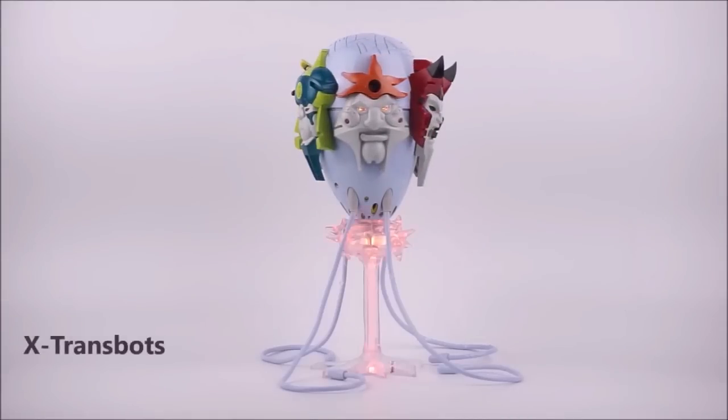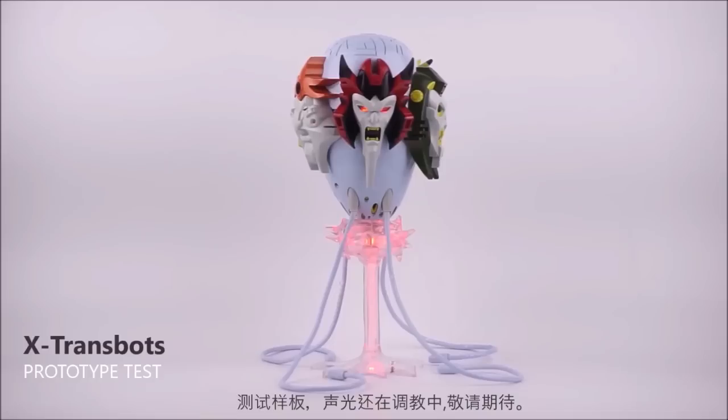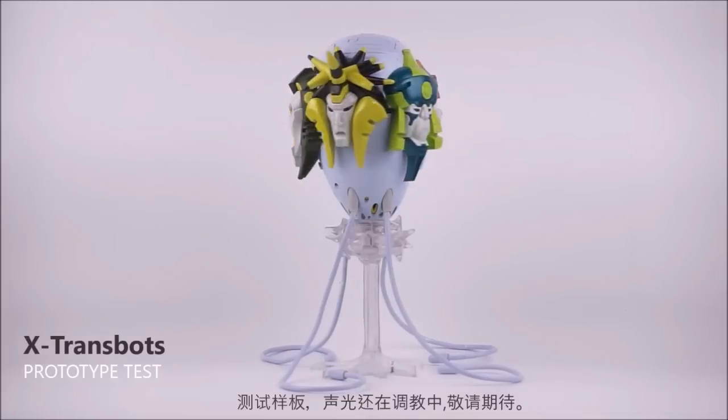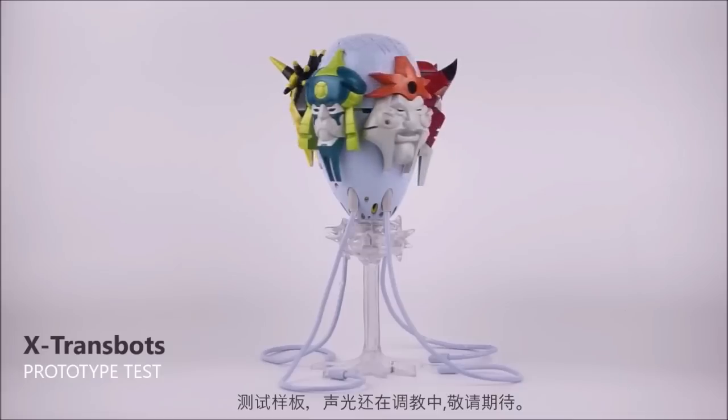But oh no, we are not done. We have a video from XTransbots with a prototype test showing you the heads turning. I think this is absolutely awesome. So as the head turns an LED lights up, and you have a different color for each of the faces. It would be awesome to have a couple of these.